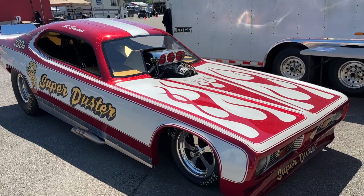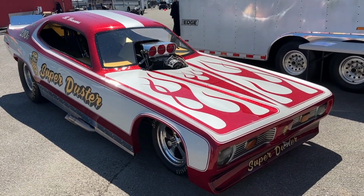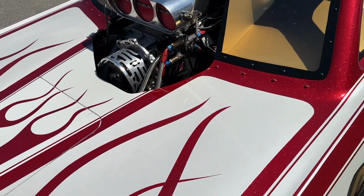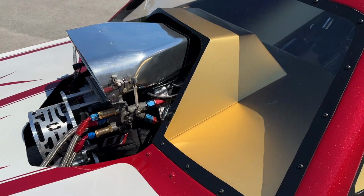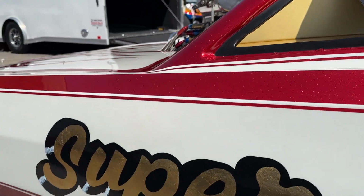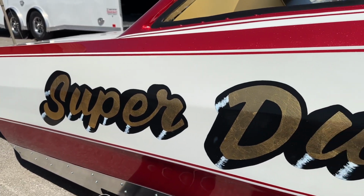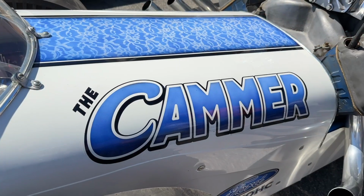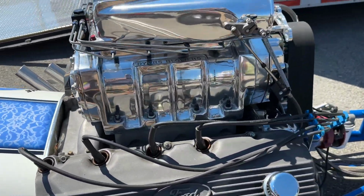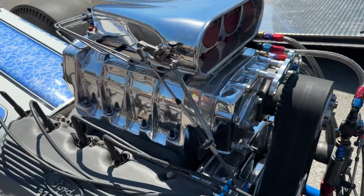But unfortunately, Billy ended up passing away in 1974 due to a crash at US 30. So this car has been recreated in an absolutely beautiful restoration. You can see the hand lettering, the gold leaf lettering. This is a spectacular restoration. Anytime you see a 427 single overhead cam engine, you got to take a good close look at it. And this one is an excellent example.